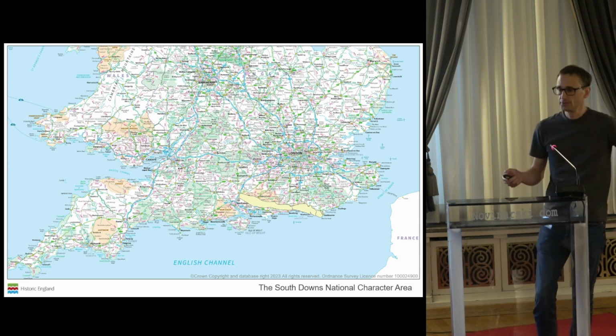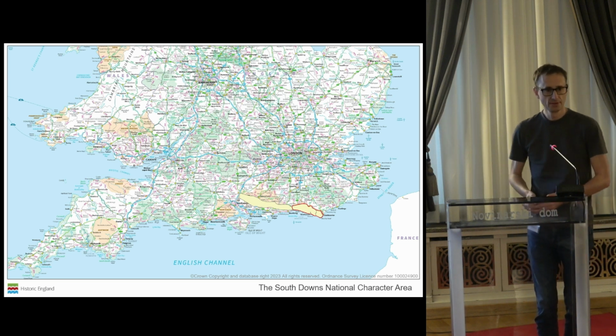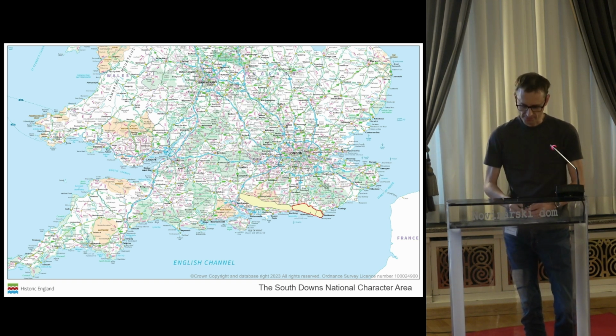And the Changing Chalk project area is encompassing that eastern area that I've outlined there in red. Our aerial mapping project was just a subset of that, because we'd actually already mapped the areas to the east and west of it. So we've now got this really interesting contiguous landscape.